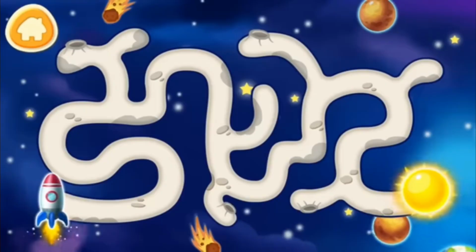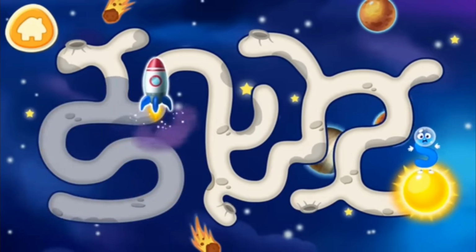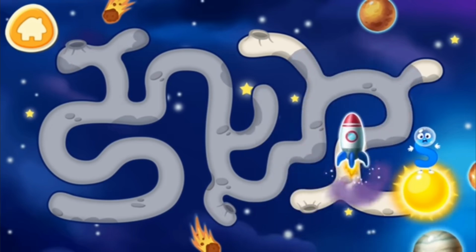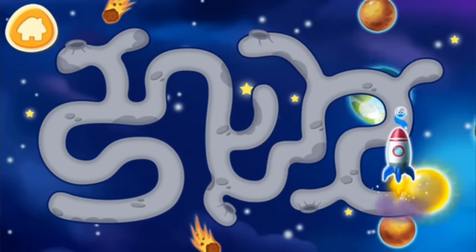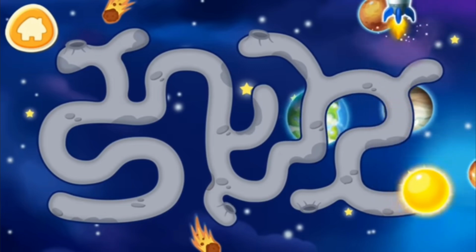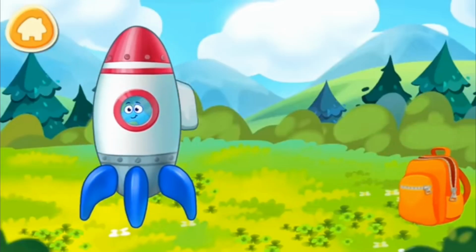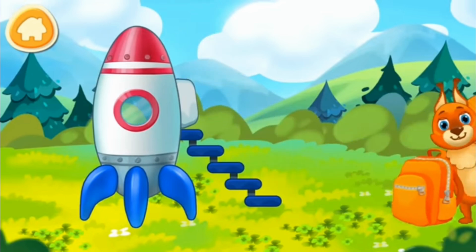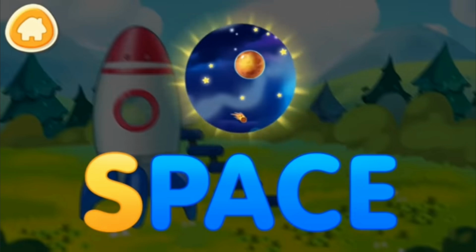Letter S got into space. Help it get to Earth on a rocket. Help the rocket get to the letter S. Guide the rocket through the maze. Done! Hooray! Letter S returned to the Earth safe and sound. S, space.